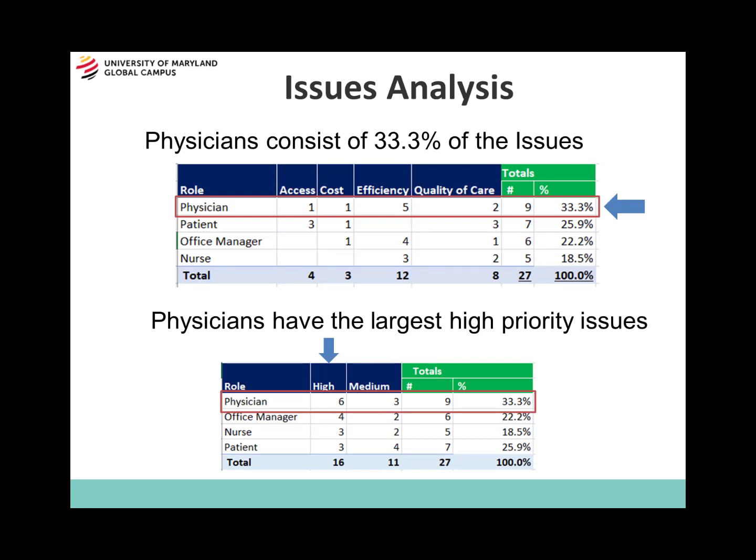The issues analysis consists of 2 different views. The first view looks at the access, cost, efficiency, and quality of care with respect to the roles. The roles are the physician, patient, office manager, and nurse. And what the top table has identified is that physicians have the majority, 33% of all issues.